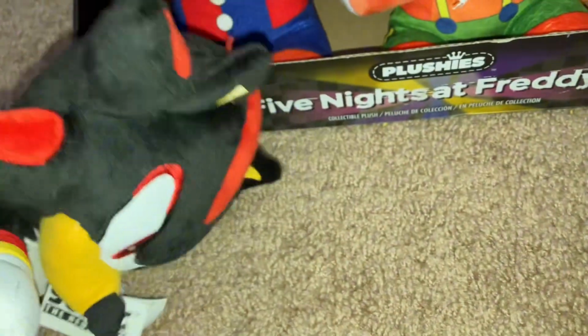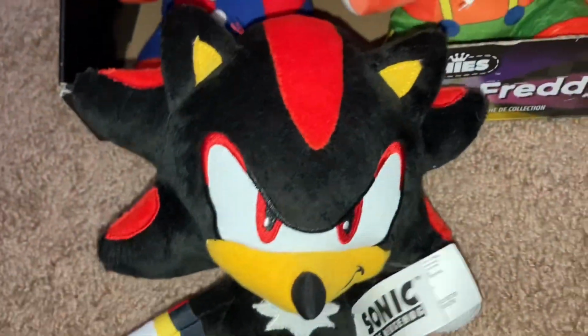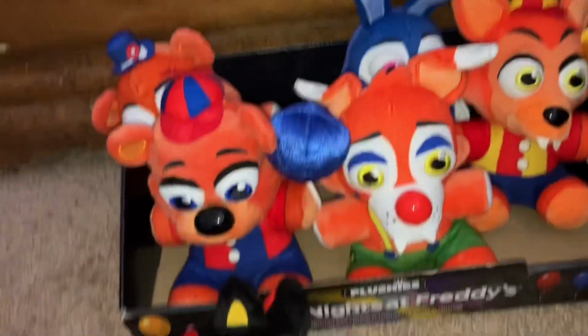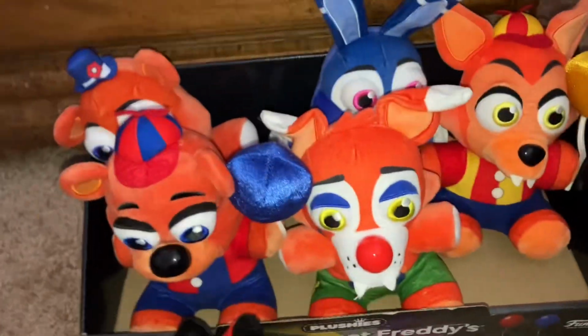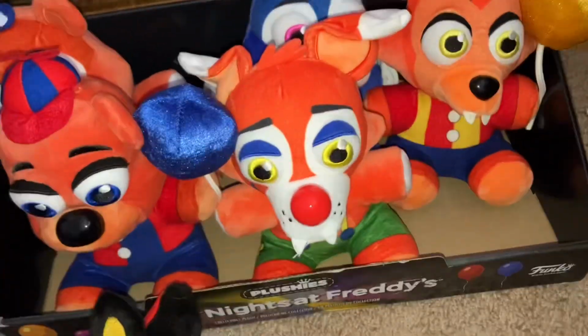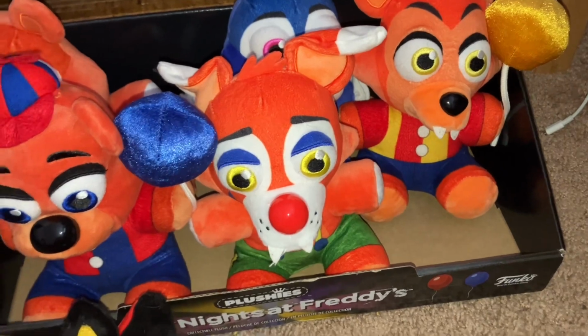The truth is, Walmart never has FNAF merch because it always gets snagged so easily. Like, for example, the Clown Box, that means all of these were there, including Balloon Chica, but you know, they're gone now. Also, weird thing, I saw tie-dye Freddys that said it was only at Walmart. Weird. But yeah, so you got Shadow.